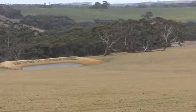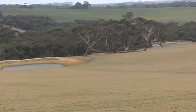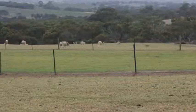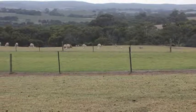We often get our opening rains, can be quite intense rainfall events, so we have problems with a lot of water erosion, particularly on our sloping country. So again, if you've got that Kikuyu cover, it's going to stop that water erosion from happening.